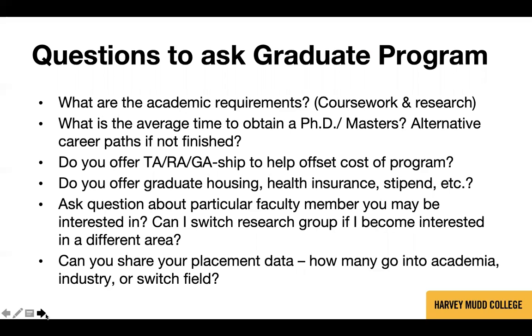What is the average time to obtain a PhD or a master? And this will be good information for you to gauge, is it doable for you personally? Can you handle a 5 or 6 year study? And that's something to think about. Alternative career path if not finished.